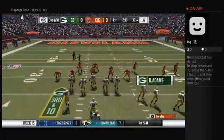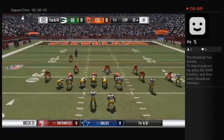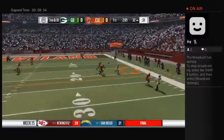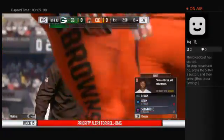Looks like the defense in press coverage here. Throwing is Rodgers on 3rd down. Finding time. He's got his target. It's Cobb. And he gets this down to the 18. Good enough for a 1st down.